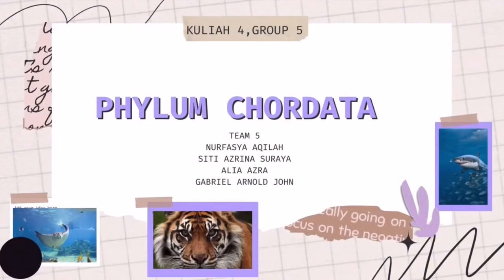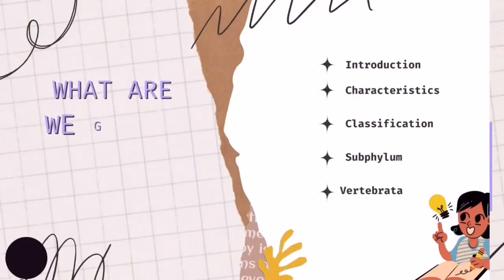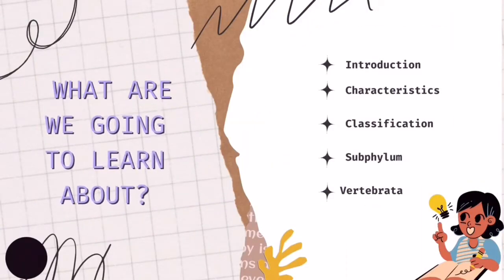Assalamualaikum and hi to my fellow friends and also our beloved biology lecturer. So what are we going to learn about today? Our group will be explaining the introduction for this topic, the characteristics of phylum Chordata, the subphylum, and lastly we're going to focus on Vertebrata.